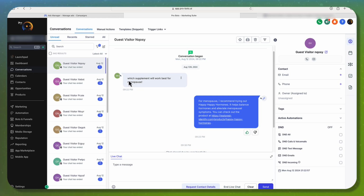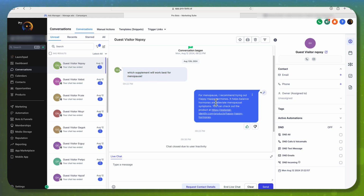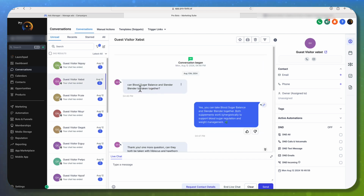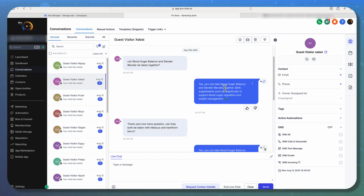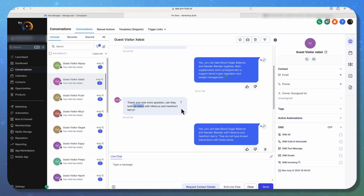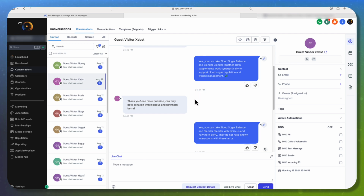So this is a customer that said, hey, which supplement will work best for menopause? It says, for menopause, I recommend trying out Happy Hormones, and it gives a link to it. Here is another customer that says, can blood sugar balance and slender blender be taken together? And it said, yes, it can, because yes, they can. This bot is very well trained. It is powered by ChatGPT, and it is also trained off of her website. It's also trained off of the company's instruction manuals that come with all of the supplement protocols and the detox kits, so it knows all of those little intricacies.